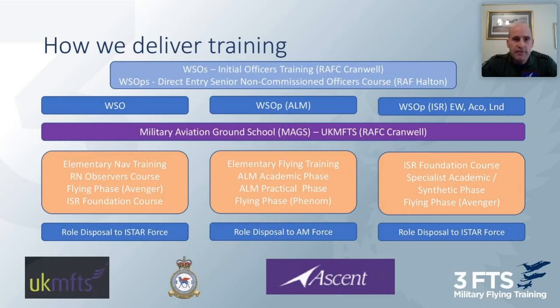Breaking down into specifics then for each trade, you'll see that the WSOs undertake an elementary nav training. They then complete the Royal Navy Observers course, which has a flying phase on the Avenger, and also come back to Cranwell to complete the ISR Foundation course. Loadmasters themselves undertake the elementary flying training. This is an introduction into operating in a complex environment, assisting the pilots to understand the systems and engage with them and operate some of the systems. It aligns better with the way that we're employing them, and it gives an introduction to the way they may operate on larger aircraft. There's also an academic and a practical, which includes synthetic and a flying phase for the loadmasters.